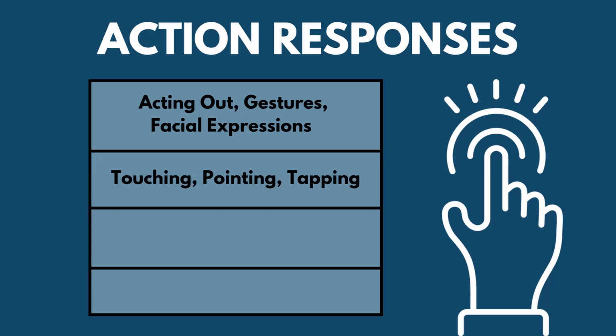Touching, pointing, tapping. These are physical response cues where students may touch, point, or tap to something to indicate the answer. It's really a fast way to involve all students without requiring any verbal output. So for example, you could point to a picture that shows the word cat and then have the students point to the letter K in cat. This can be done on paper, a smartboard, or classroom visuals. And these are especially useful in early literacy and content vocabulary.